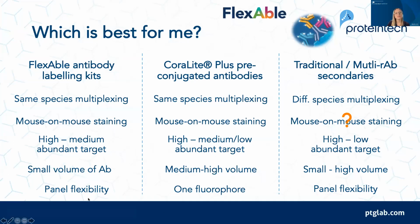And in terms of panel flexibility as well, obviously with secondary antibodies and with flexible, you've got much better flexibility because you're not stuck with one fluorophore attached to that primary. Whereas with CoraLite, you have only got one fluorophore, but if you know you're always going to use it in that panel, then CoraLite is perfect for that.